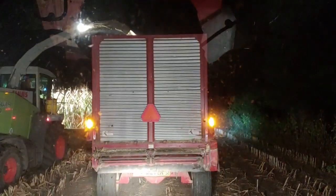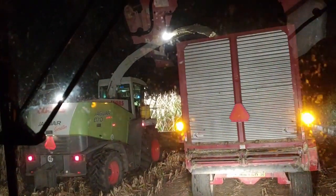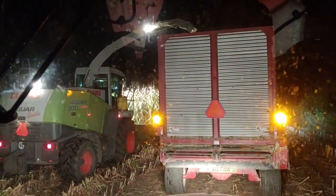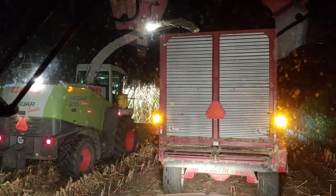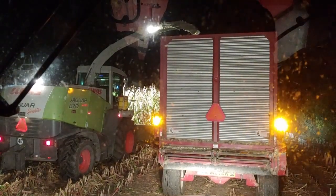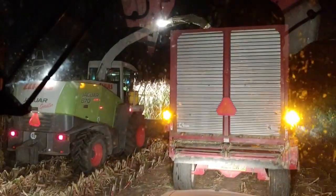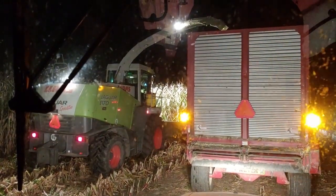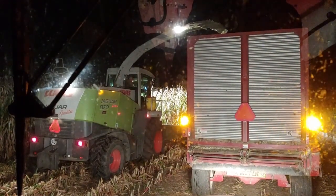So, my arm's kind of tired from doing ear corn all day. Let's have something going on. He's getting out. My arm's a bit tired from dealing with ear corn all day, so I might not be holding the camera as still as I probably could be, but we'll get through it together. You guys don't care, do ya? Maybe you do. I don't know, but a little bit done. Must have forgot to do something or something, I don't know.